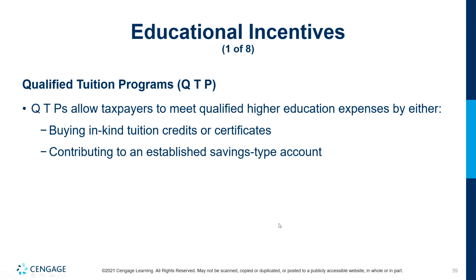Okay, educational incentives. Again, lots of nice little stuff that we have here. A lot of information coming to you. Basically, it is just a lot of information.